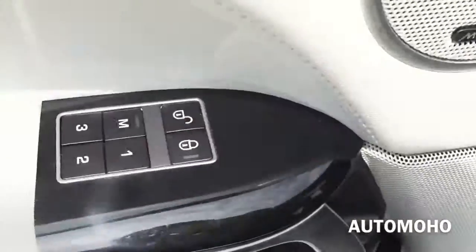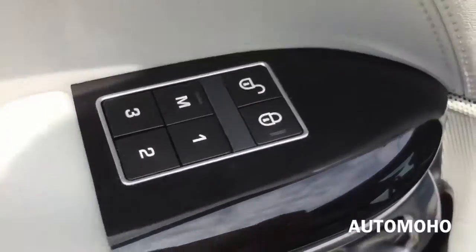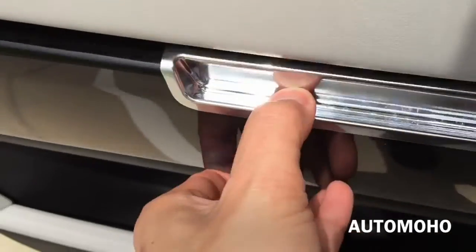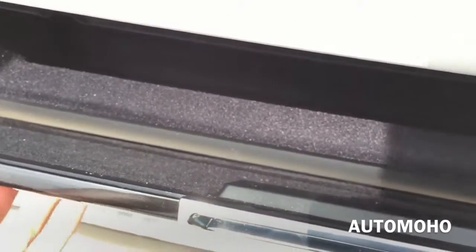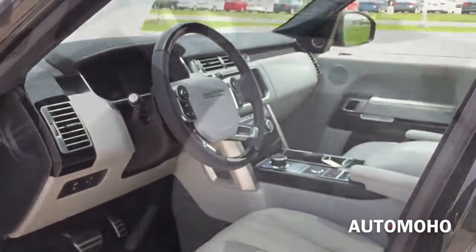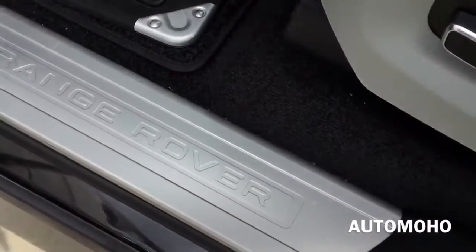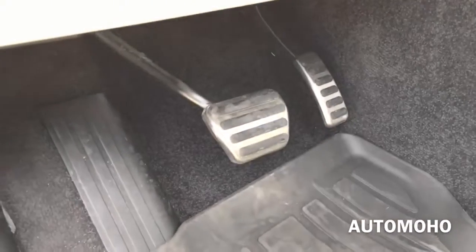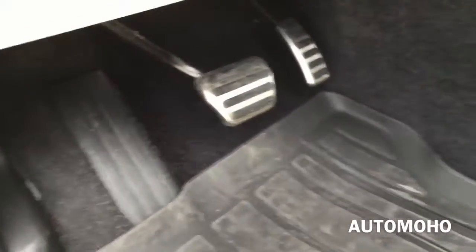Meridian surround sound speaker. There you have the door lock and unlock, and a storage compartment on the door panel. More storage compartment. Range Rover door seal. And there's the sport pedal.